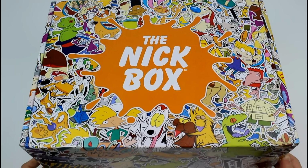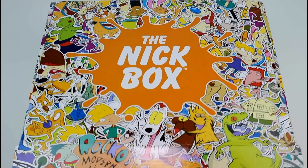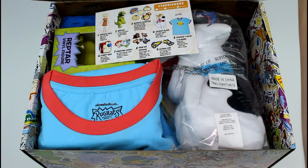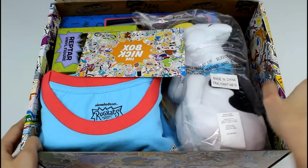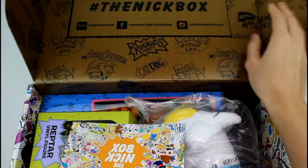So I'm just gonna go ahead, and we're gonna get this open. It's really easy to open, actually. I thought I'd have to open some tape. Oh my goodness. Okay, first, wait, that was a spoiler. But first, look at this part of the box.